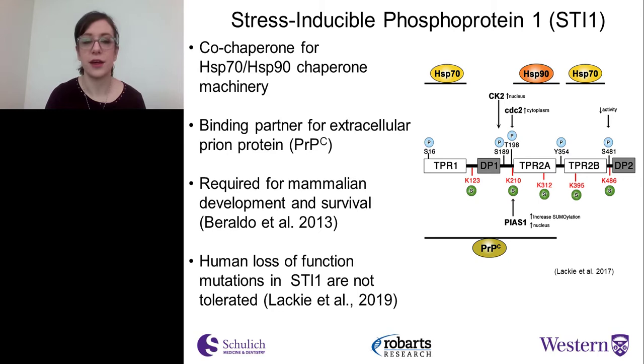Inside the cell, it is known as a co-chaperone. Basically, what this means is it helps out particular chaperone proteins that are important for protein quality control and making an immature peptide into a functional protein. STI1 was originally identified for its function as a co-chaperone in yeast, and it particularly is elevated in cells that are under different conditions of cellular stress.